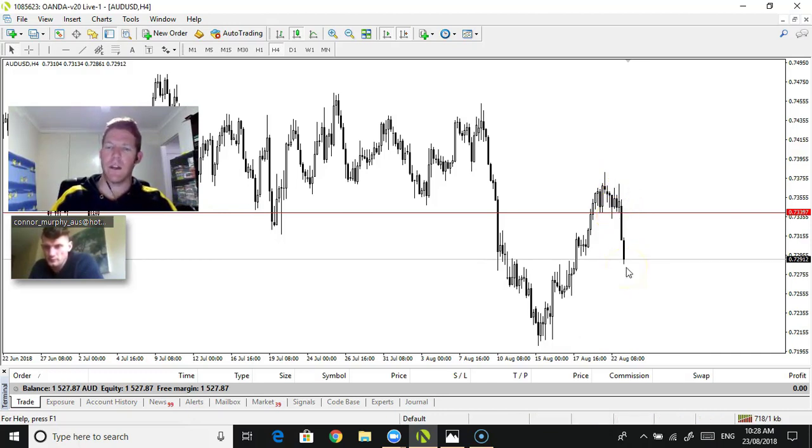So you've got to play what you can see on the chart, guys, is the first thing, and then pay a little bit of attention to the catalyst, or the news events or whatever, after. But definitely, it's worth looking at a bounce back off this support level.